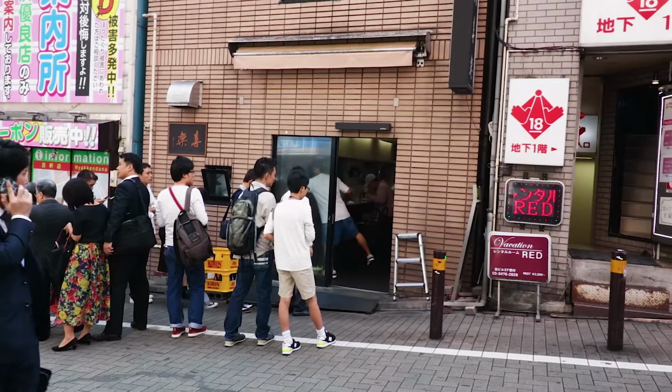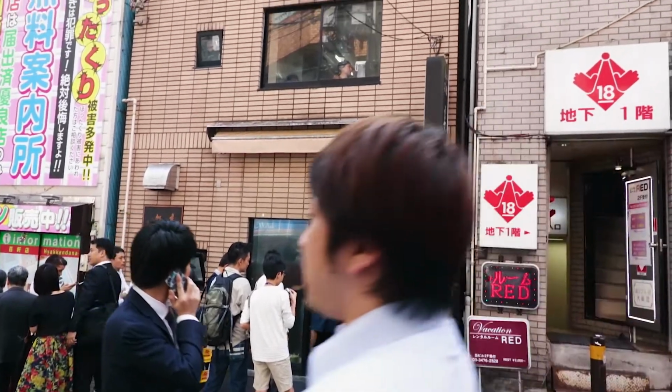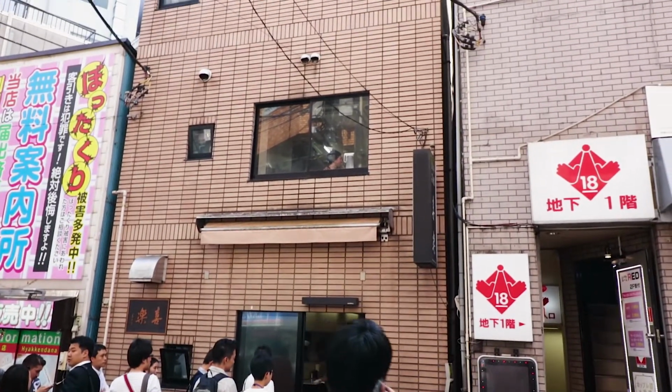Arigatou gozaimasu. Thank you. So we've just come out of Kiraku and it was so good. We loved it. We've had a load of ramen whilst we've been in Japan, but that, I have to say, is probably the best that we've ever had. It really was that good. And look at it, it doesn't even look like a restaurant. The only thing you can tell is because there's a massive queue of people waiting outside.